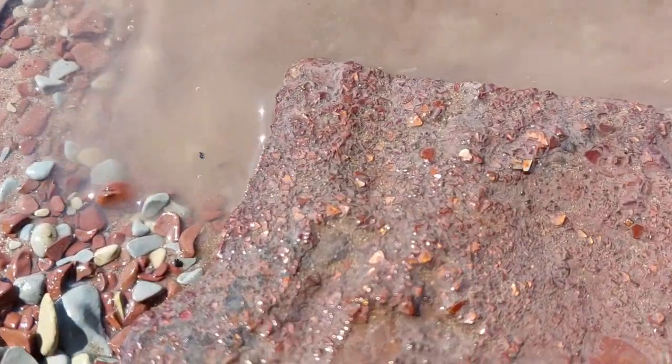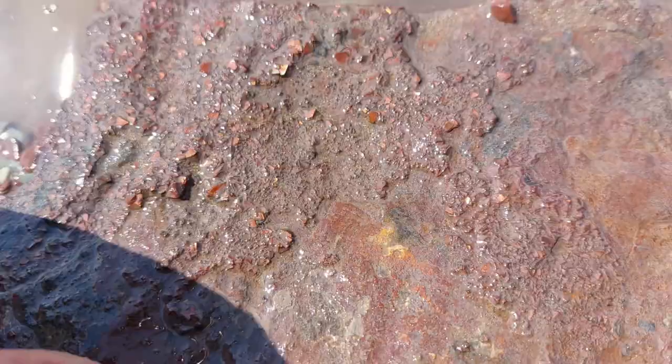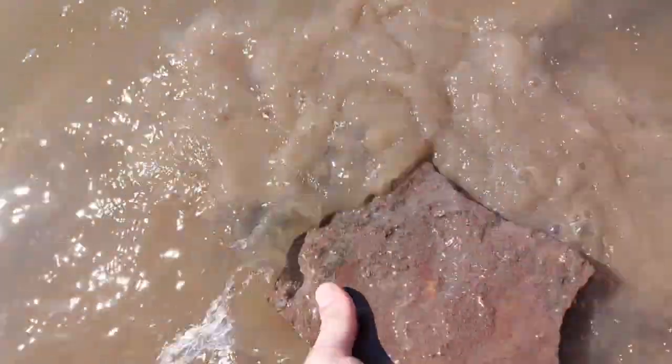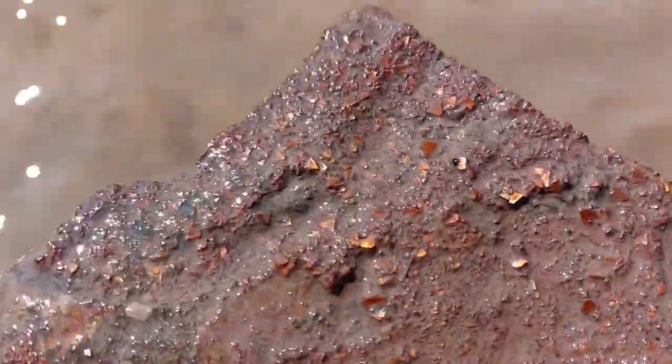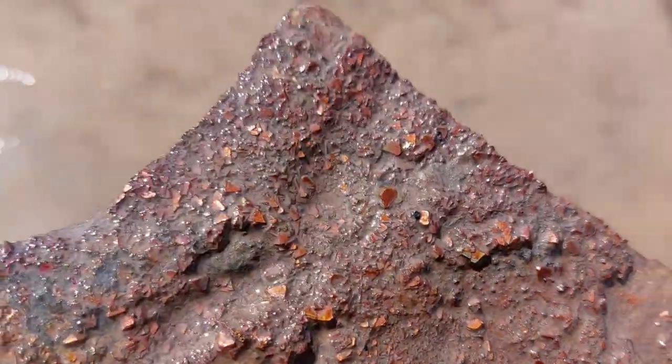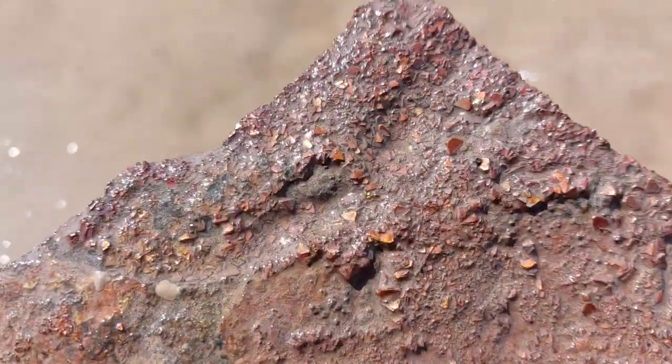Just look at it sparkle. Look at it. Super cool. It might just be pyrite. That's just picked up a different colour. Absolutely covered in it. Well, we'll take that home, definitely.